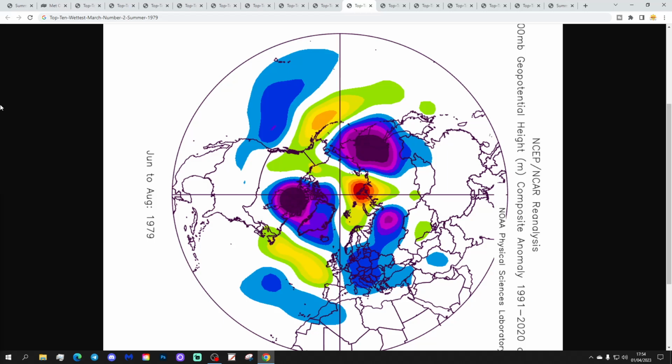At number 2, we've got 1979. So March 1979 was the second wettest March since 1950. A lot of that was snow, of course. It was a very cold and wintry month. But the summer, it's mixed and cool, really. It does have a few drier, warmer days here and there, but overall it's a pretty mixed summer, to be honest.